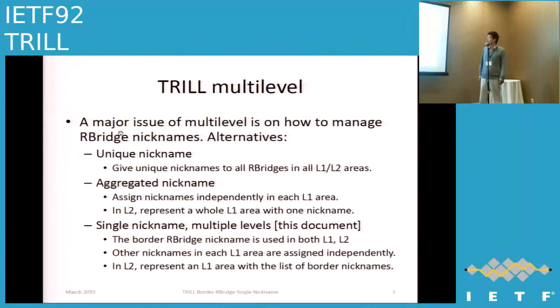The major issue that has to be handled in Trill multi-level is how to manage RBridge nicknames. There are three possible solutions. The first solution is to give RBridges unique nicknames across all areas. The second solution is to aggregate nicknames.